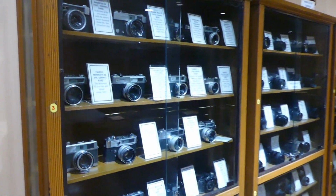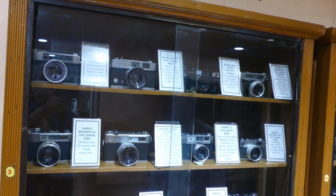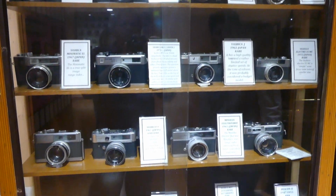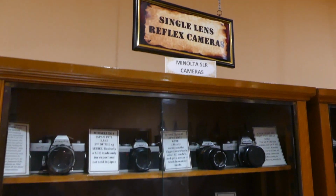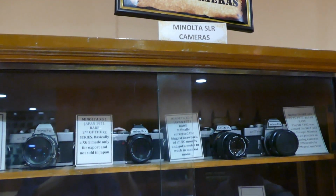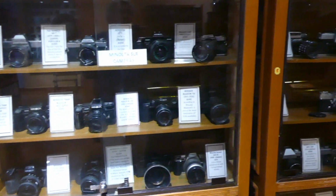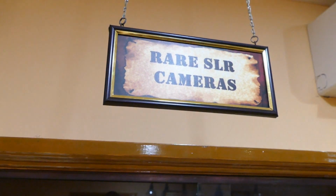These are viewfinder cameras. Yashica is a very famous viewfinder camera. Yashica Minister 3, Konica, Yashica DX. These are all single lens reflex cameras. Minolta was also a number one camera in that time. Now this brand is not available in the market. These are rare cameras, rare SLR cameras.